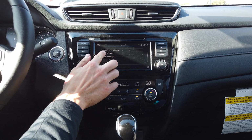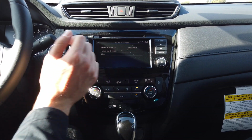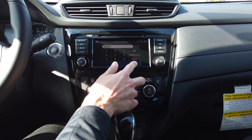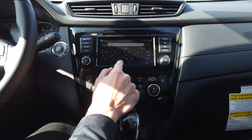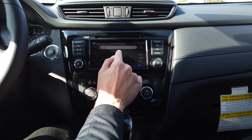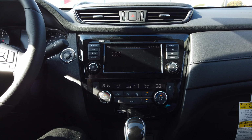So we're going to plug in the street address here. We'll start, it's in Wisconsin. We'll click the house number, which is 5505. We'll click yes. And then we're going to do south. And we'll go 27th. And it will pop up South 27th Street.